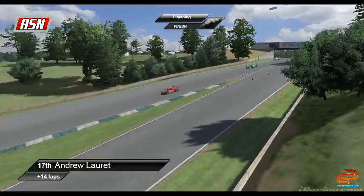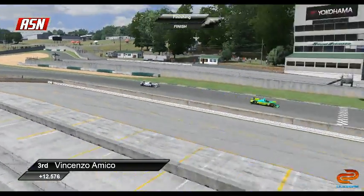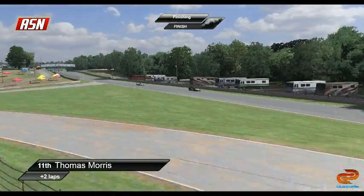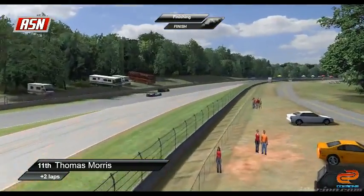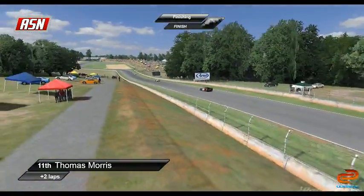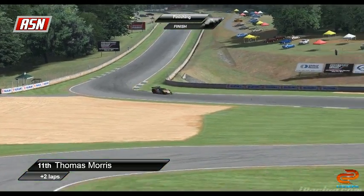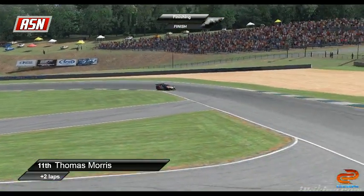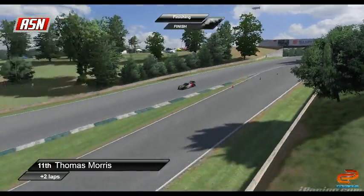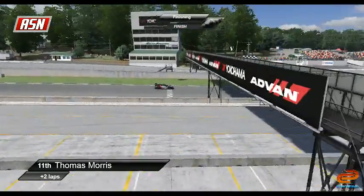Milani gets second, as we're going to go back here and find Vincenzo Amico, last spot on the podium in Prototypes. Your winner in GT1 is Thomas Morris, as he's making his way down the straightaway. There's Andre Papp going by. Thomas Morris, your winner in GT1, as it looks like Bianchini was in the pit lane. So Morris doesn't even have to try. He can even pit this lap and he would still win. But here comes your winner in GT1. Morris, 11th place overall, takes the checkered flag.